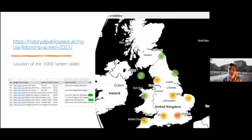So this is the distribution of all the slides. And as you can see, the slides are predominantly concentrated in the southeast of England. That reflects the early activities of the society, who were based in London in the southeast, and also the main campaigns in the late 19th century, early 20th century, which were about the expansion of London and the swallowing up of the commons in what we now know as the Greenbelt. So the majority of the lantern slides are of the southeast, and also some in the southwest.